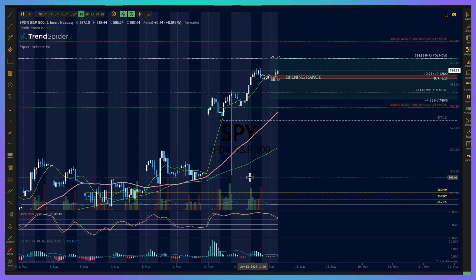Did we get these weird wild wicks? Who knows what those are? But dips are buy zones. With momentum all the way up here for so long, it would not be surprising if we dipped into the lower edges like the 583, 585 zone and then bounced back to the upside. That's what we're staring down here. Upper end again, 591 to 595. Lower end, 583 to 580.